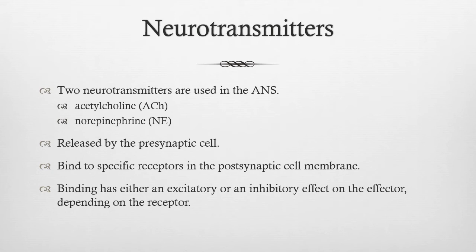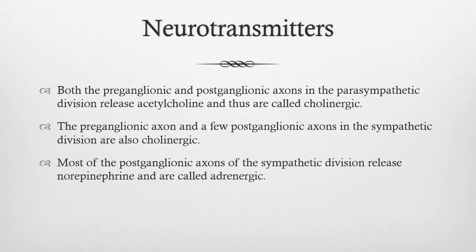So the neurotransmitters that we utilize for the autonomic side are either acetylcholine or norepinephrine. And so these are going to come out of those presynaptic neurons and then bind to the postsynaptic cell that's there. And depending upon the receptor that we have dictates the type of effect that we get. And so it can be either excitatory or inhibitory depending upon the receptor. So it's receptor dependent as far as the type of outcome that we get.